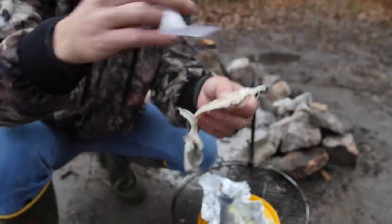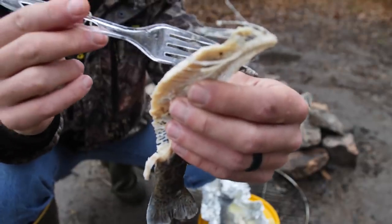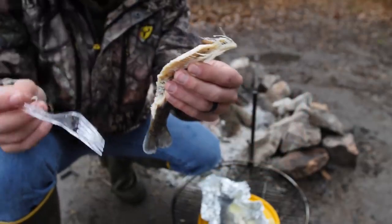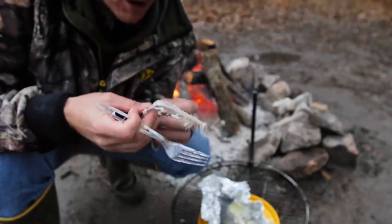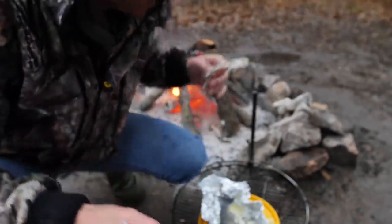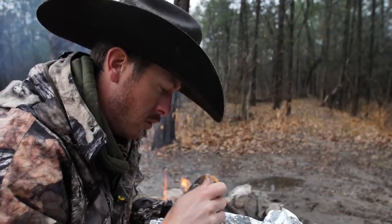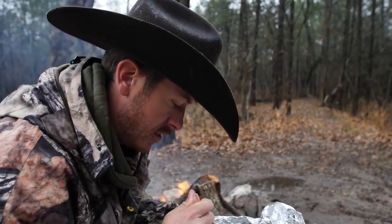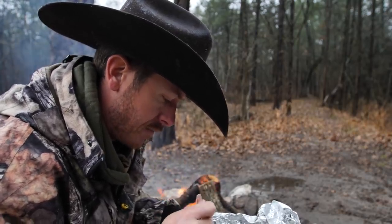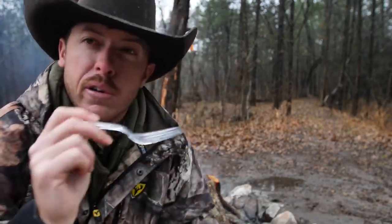You take your fork and then you just scrape it away from those bones. I can actually do it with my teeth here. You're good to go. Using the most out of that trout. I mean, they're just too hard to fillet. You don't want to fillet these guys. I'm gonna eat one more of these fish, and then it's time to just enjoy the fire with my buddies and think about where we're gonna fish tomorrow.